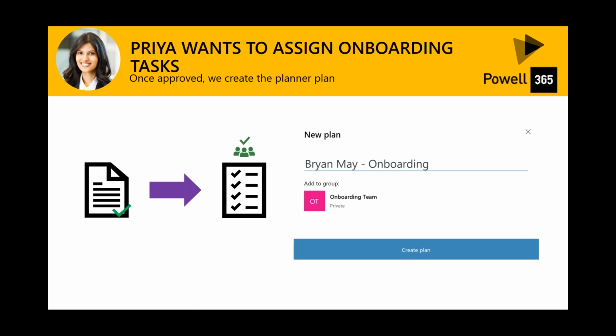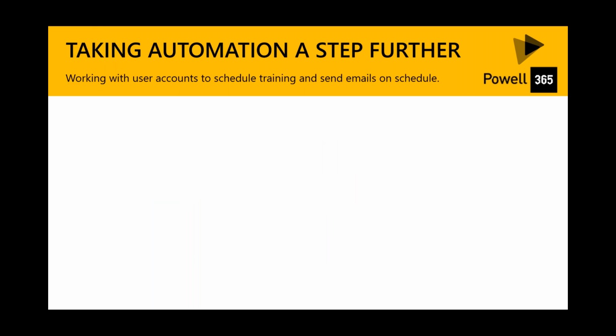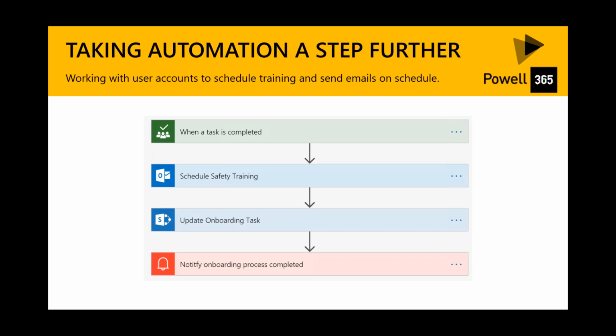So the new plan that was created was Brian May onboarding, and you'll notice the group here is private. Priya wants to make sure that if Brian comes up with some questions that might not be suitable for a public audience, the group is private. Just so you're aware, in terms of the flow, I know today we're not necessarily going to do a demo of this, but when a task is completed, this is one activity action that's been added. Another is scheduling a safety training.